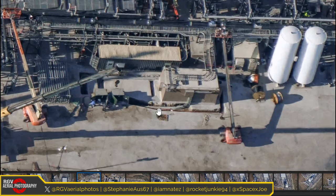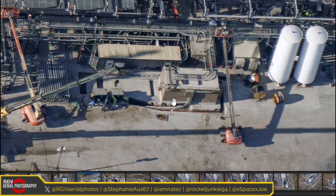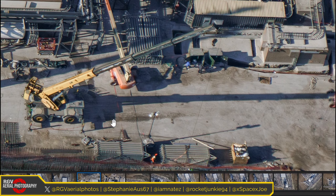There's lots of conduit work still happening in amongst all this area. It's quite complicated. We can still see a couple of the vaporizers. It's a wonder these vaporizers are so close, you'd think they'd get scratched or dented, but anyway.